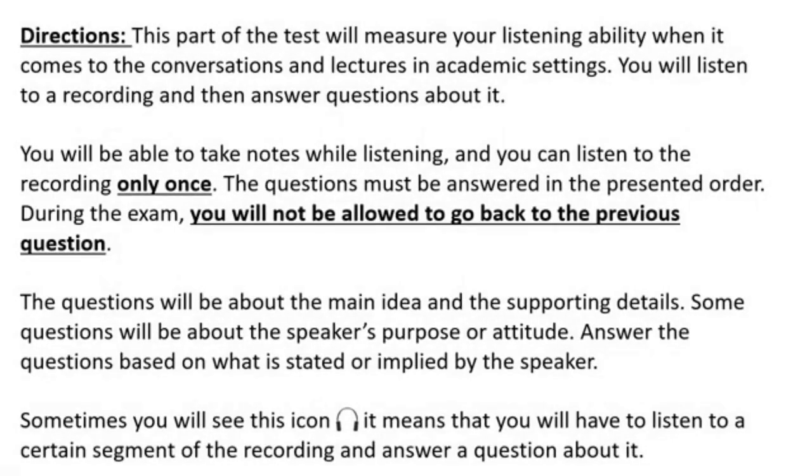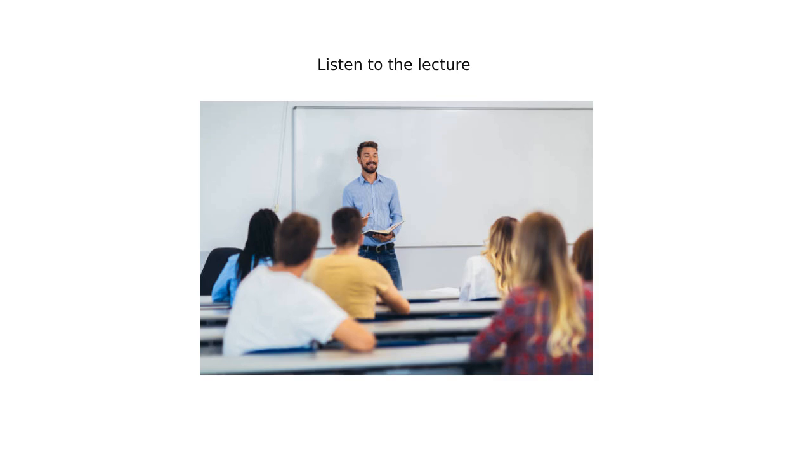This part of the test will measure your listening ability when it comes to the conversations and lectures in academic settings. You will listen to a recording, and then answer questions about it. You will be able to take notes while listening, and you can listen to the recording only once. The questions must be answered in the presented order. During the exam, you will not be allowed to go back to the previous question. Now listen to the lecture.